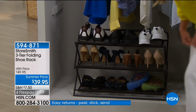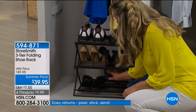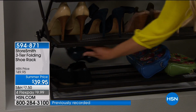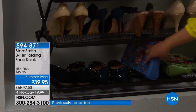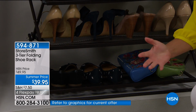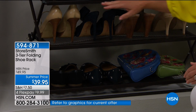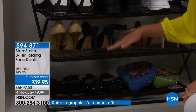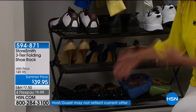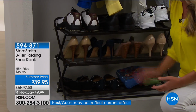I love that we are being very conservative here, not doing what we would do at home. You're going to stack these up like this, especially if it's flats or flip-flops. But again, your clutches can go here, your handbags can go here, rolled up sweaters, folded sweaters, t-shirts, whatever you want. Now you're utilizing another 1.5 feet of 3-tier storage space. Like we always talk about, you've got to go up. You just don't have the room to go out.